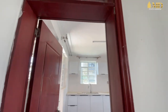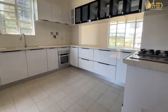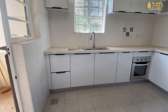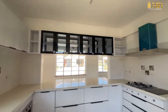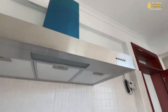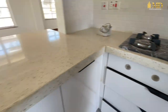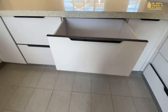Straight ahead, we get to the kitchen. This is amazing. I'm telling you guys, you're gonna love it. It comes with enough cabinetry for storage. There's a fridge area there. It has an inbuilt cooker and a hood. If you have a lot of things up for storage, it's perfect.